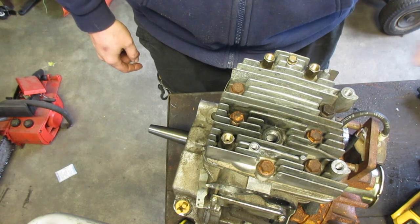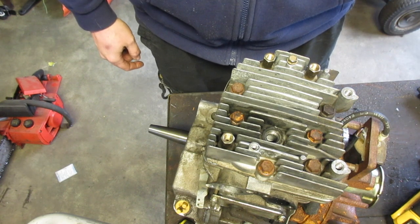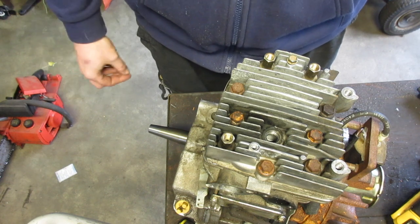Yeah, there's really not much more to go off on there, so I'm just going to put it back together. We will put a little oil in it. We'll see what we get, and fingers crossed it runs right.